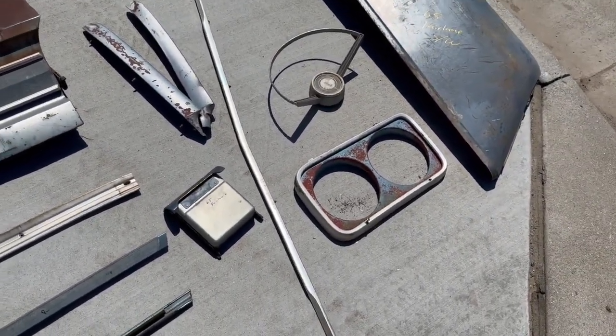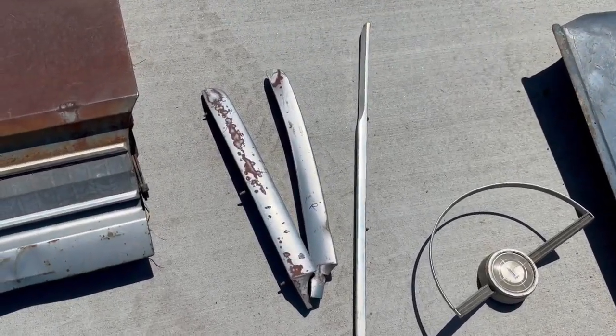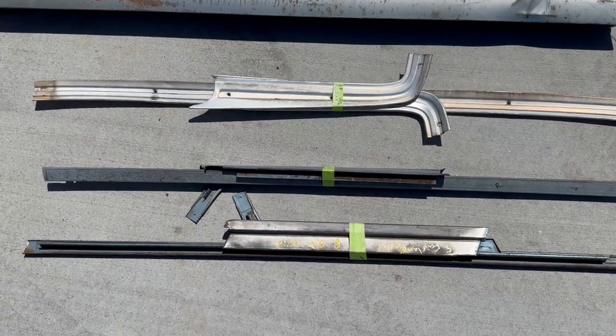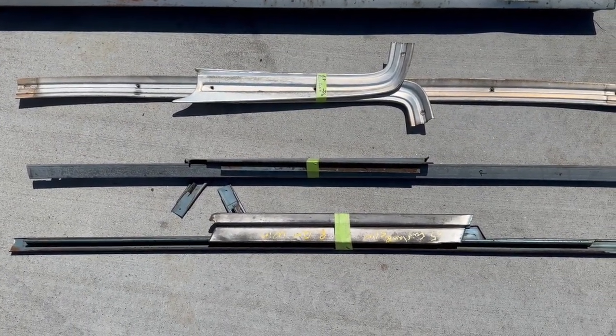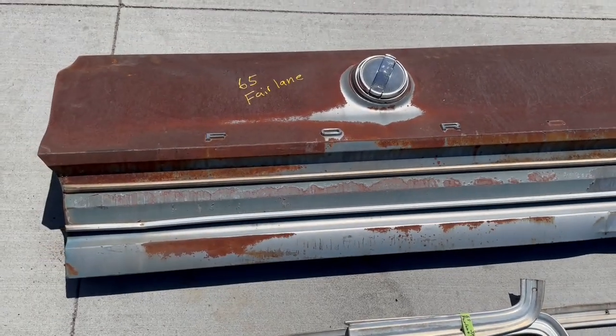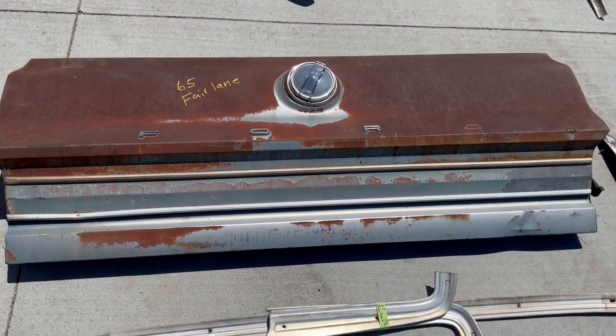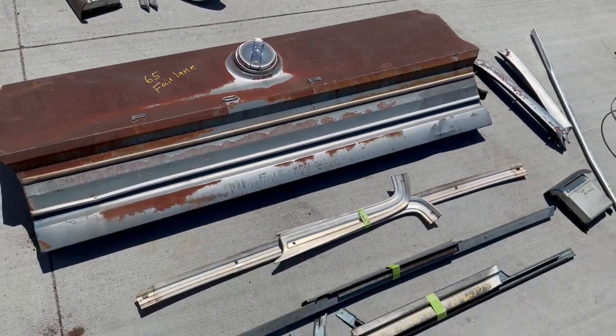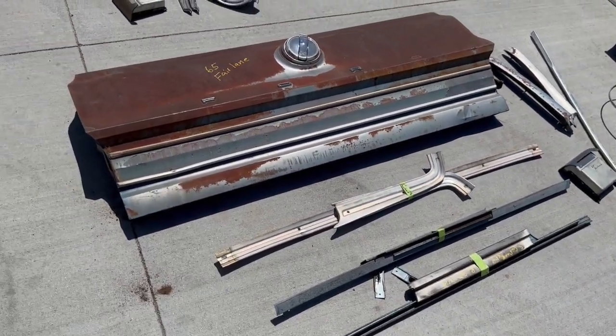That's a nice straight one. Those are tough to find. Rear quarter extensions, wagon only. The moldings that surround the back window as well as the quarter window moldings, obviously wagon only. Complete tailgate. It's a pretty solid gate. I found a few tiny rust holes in it, but overall pretty nice gate. So that's some really tough stuff to find there.